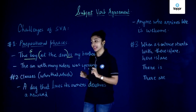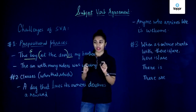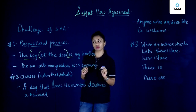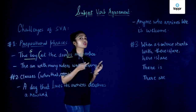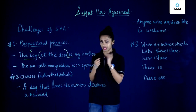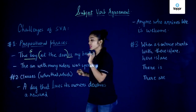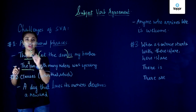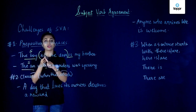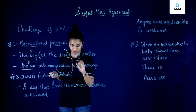Let's take a look at the second example sentence. The car with many riders was speeding. Now this can create a lot of confusion. What is our subject here? First, the golden rule should be to identify the subject of a sentence, and then we can choose which verb to use. So the subject is car. This is our subject. And if we are talking about the car, then our verb should be singular because we are talking about a singular subject.